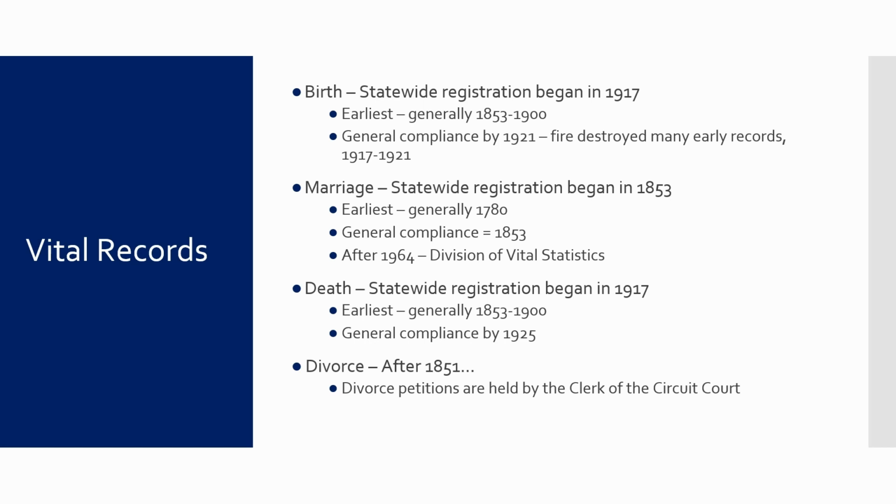And then as far as death records go, like births, some of the earliest records are considered to range from about 1853 to 1900, and 1917 marks when registration began to be required by the state. However, the state did not reach general compliance until about 1925 for deaths. And then I also wanted to mention that West Virginia is a closed records state, which basically means that they do not consider vital records to be public. So these become open only after a period of time elapses. And in West Virginia, it's 100 years for birth and then 50 years for death, marriage, and divorce.